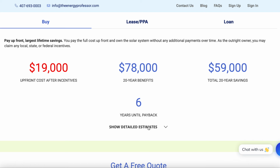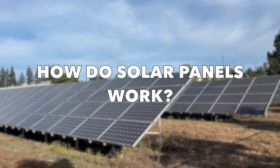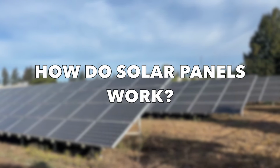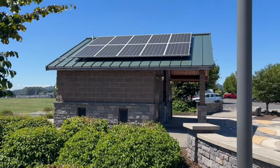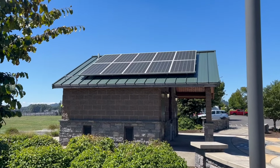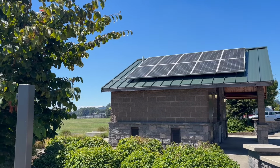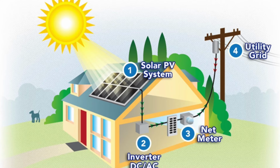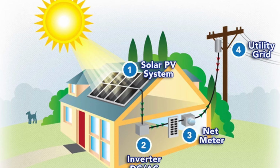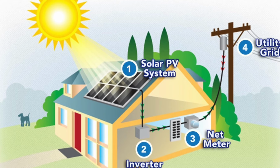To understand how solar panels work at night, let's first go over exactly how solar panels work to begin with. Solar panels rely on sunlight to generate electricity. They use photovoltaic or PV cells to convert sunlight into direct current or DC electricity. This electricity is then converted into an alternating current or AC for use in homes and businesses. Since solar panels depend on sunlight, they cannot produce electricity at night when the sun is absent.